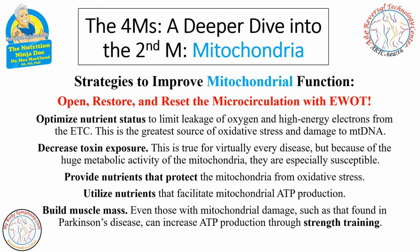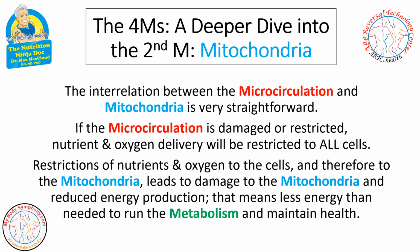Next, decrease toxin exposure. This is true for virtually every disease, but because of the huge metabolic activity of the mitochondria, they are especially susceptible. Next, provide nutrients that protect the mitochondria from oxidative stress. And then we can utilize nutrients that facilitate mitochondrial ATP production. Finally, build muscle mass. Even those with mitochondrial damage, such as that found in Parkinson's disease, can increase ATP production through strength training.